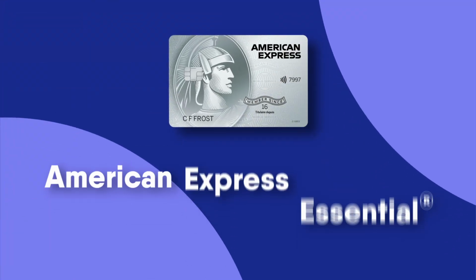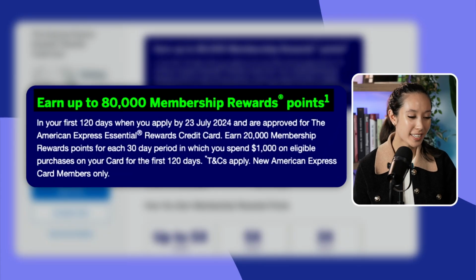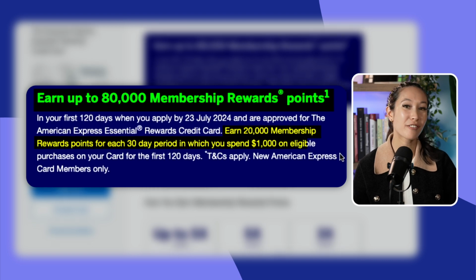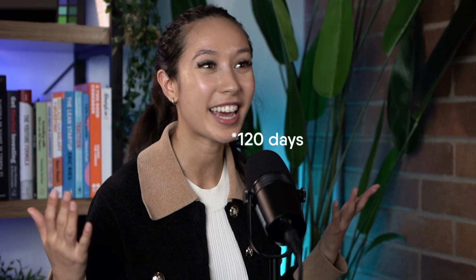The first credit card, which is actually a brand new credit card by American Express, is the American Express Essential Rewards Card. With this card, you can get 80,000 membership rewards points. You get 20,000 membership rewards points every 30 days when you spend $1,000 on eligible purchases on your new card within the first 120 days. So basically, if you spend at least $1,000 on eligible purchases every 30 days, you get 20,000 membership rewards points, up to 80,000 bonus membership rewards points within that 120-day period.